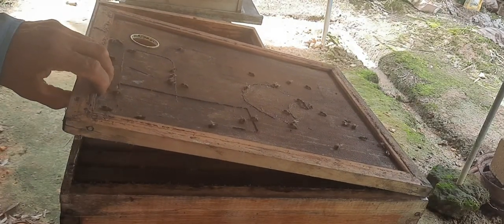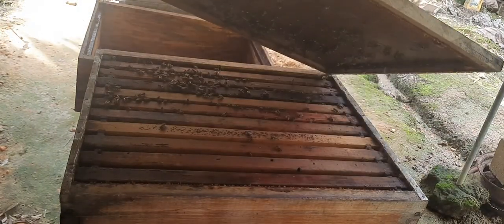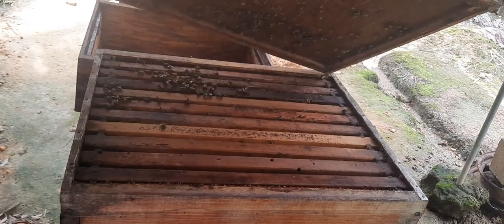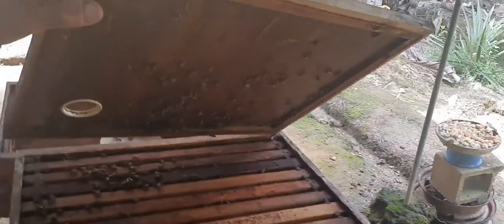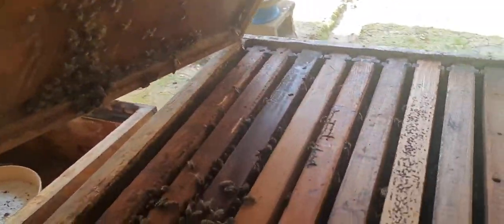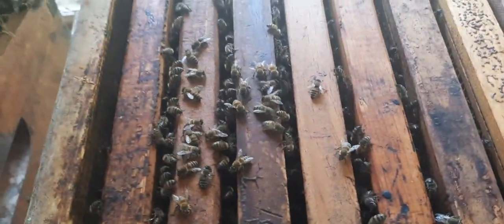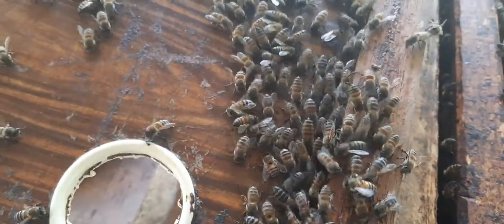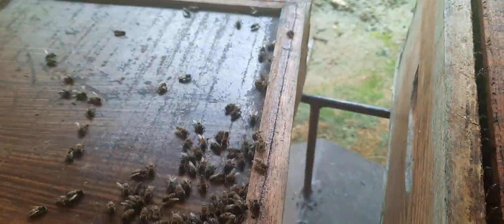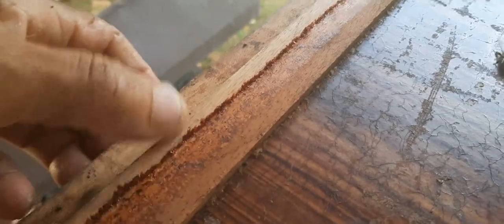Well, first of all, I can see that they're putting in fresh propolis, which is a good sign that they are developing nicely. And you see where the cluster is here. That's where the brood nest is. And there isn't any queen on the inner cover. You see what I'm talking about? That is how you could know when the bee is developing. Just take a look here at this propolis.